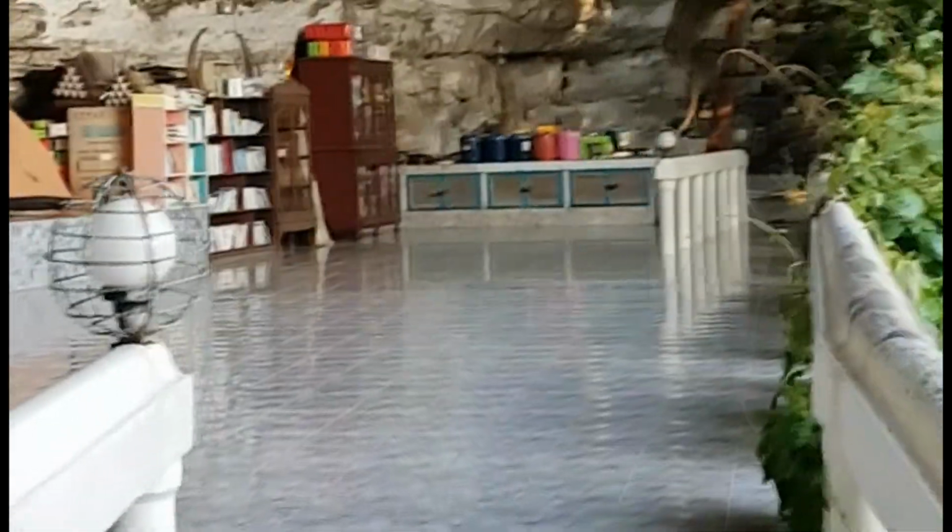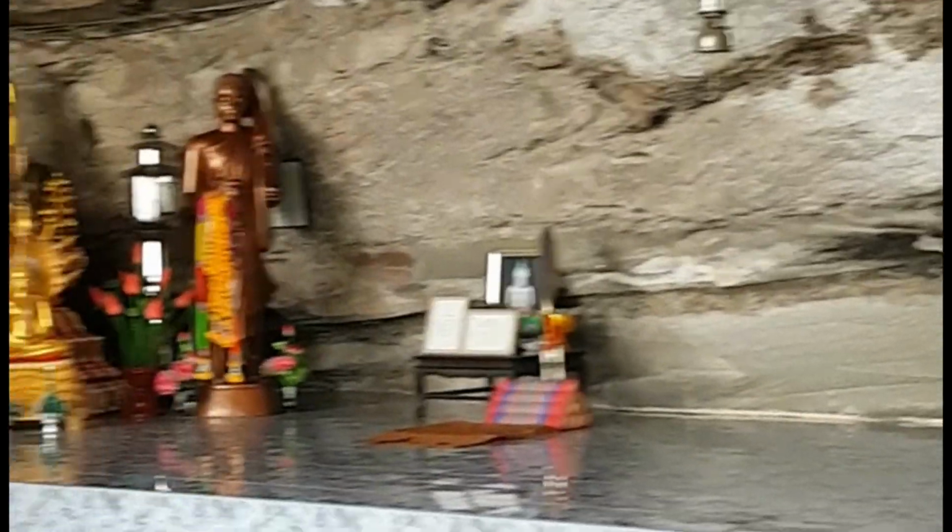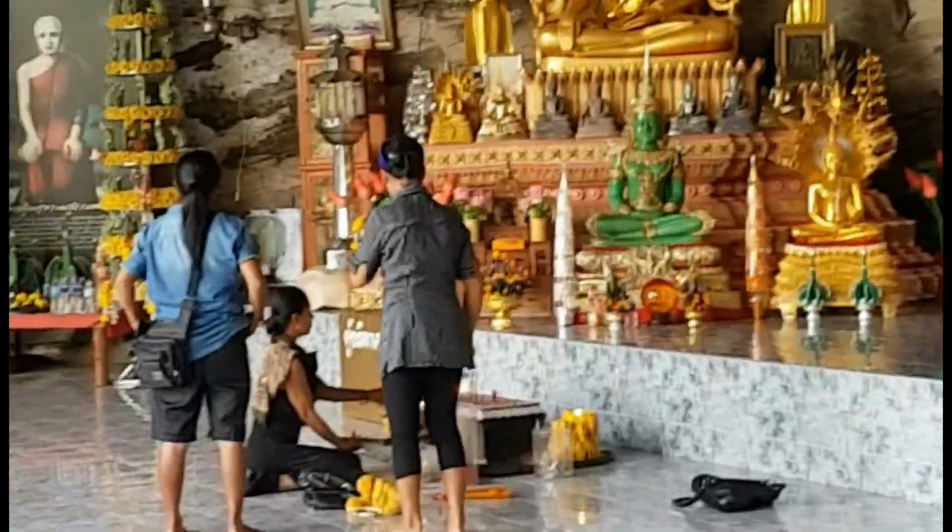Down there you can see the lake in the distance. Wow, well this area is all tiles and kind of unexpected. Bookshelves, a table, maybe you have drinks or something like that. There's a clock and somewhere to pay respects.